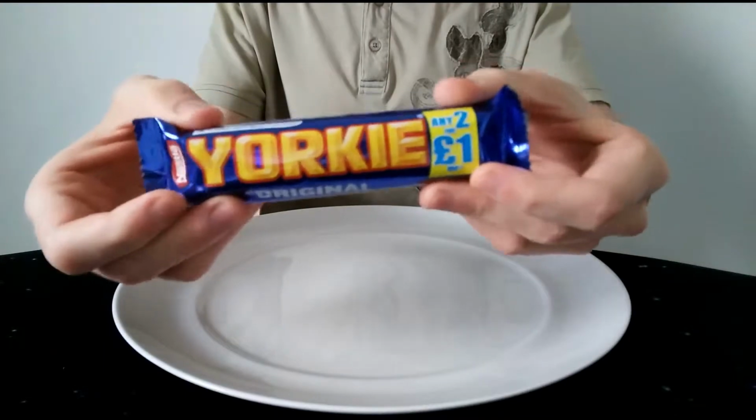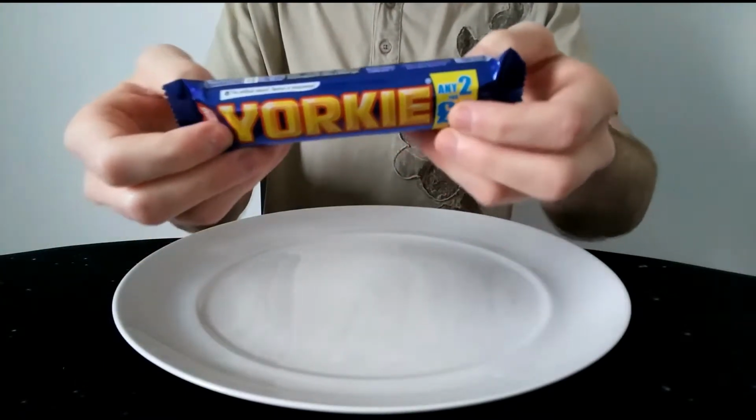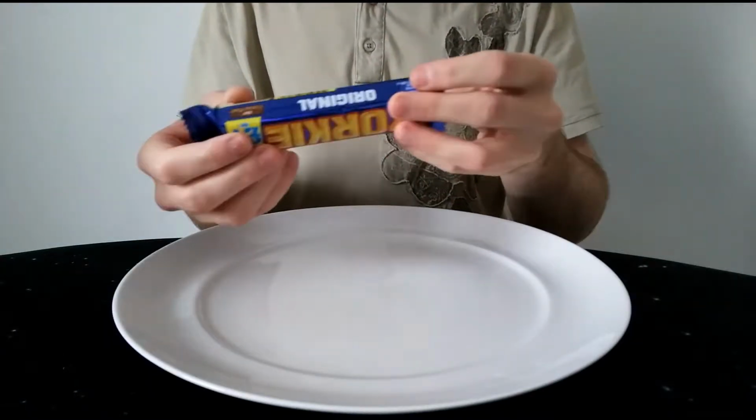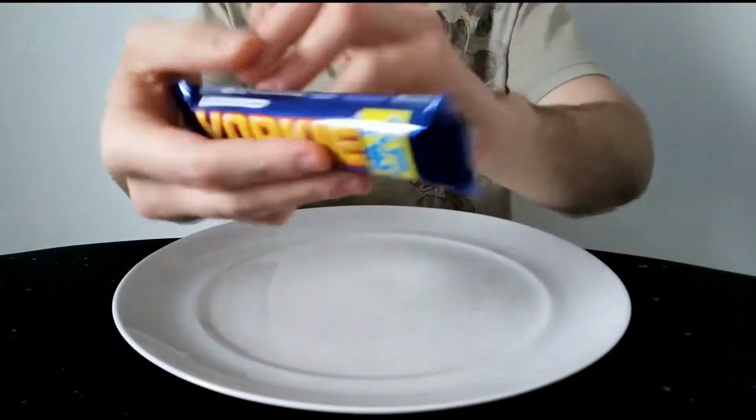So there you go. This one clearly is one of the shrinkage bars. They've tried to claim it's to keep you healthy or whatever, but they've not lowered the price, have they? So clearly it isn't. Let's face it, if they tried to keep us healthy, they'd just stop making it. So there we go. Quite a nice looking bar.